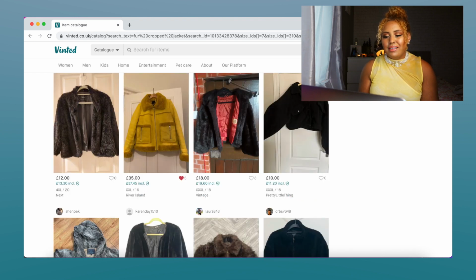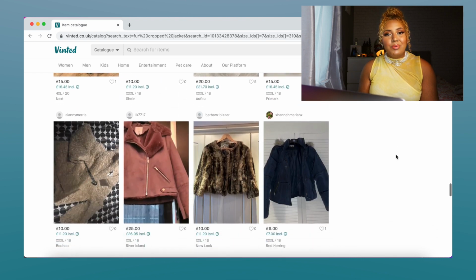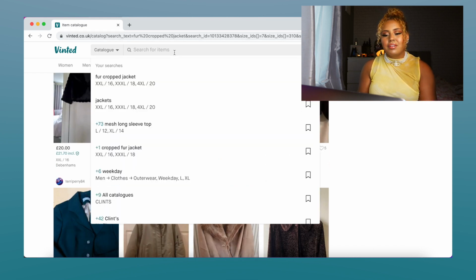Okay, nothing is really standing out to me now in terms of the fair jackets, so let's move on to something else. Do you know what I do want? I want an American football jersey. Do you know the NFL ones? So we'll look at them instead.